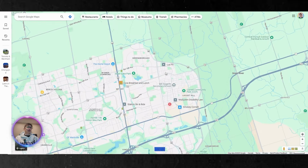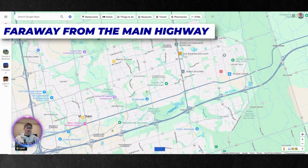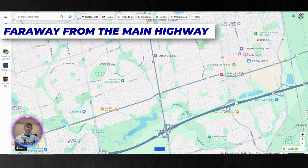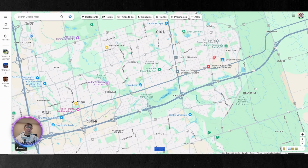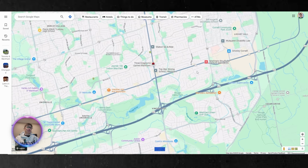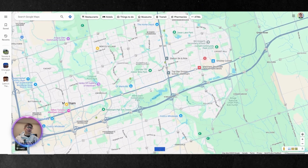Now, the only downside to living in the east part of Markham is that you're further away from the main highway, the 404, that travels from north to south. So you most likely need to rely on Highway 7 to travel from east to west if you want to connect to the 404, or you have to rely on the toll highway, the 407, which is quite expensive. That's why most people will rely on Highway 7, but it can sometimes be congested.